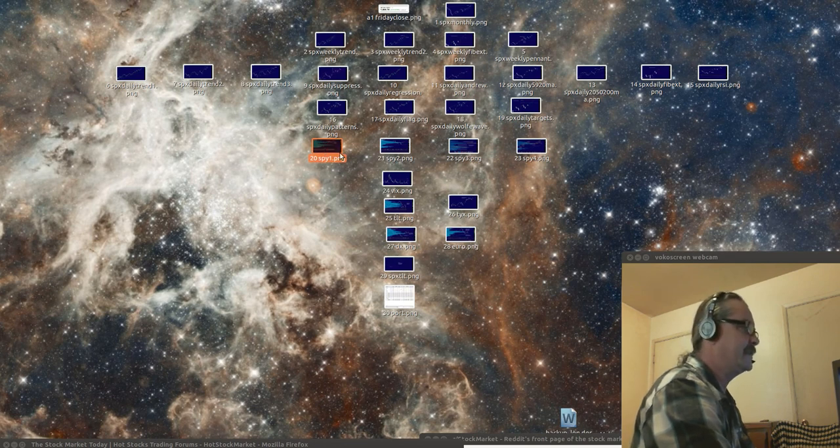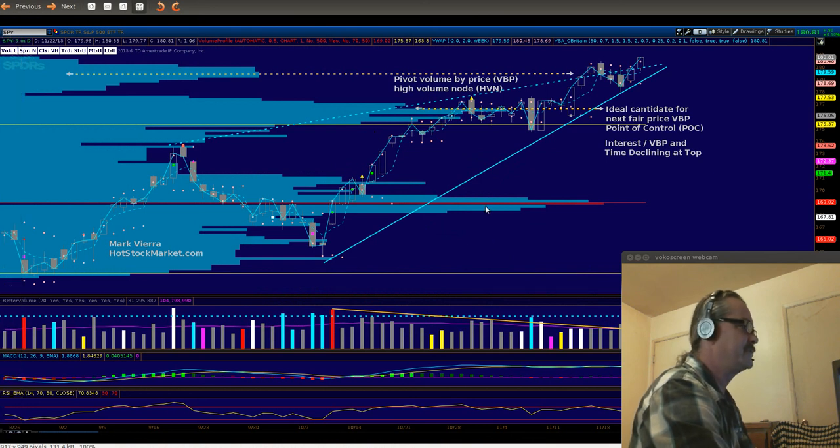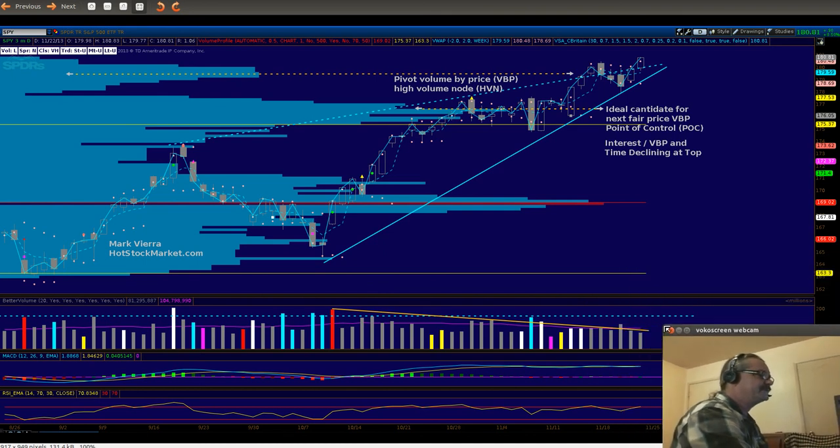Let's open up the daily. Okay, now this is a 3-month daily chart. Each candle is a daily, and I'm going to shrink myself down here, and let's just go over what studies I have here. Of course, everybody's familiar with volume by time down here. This is an MACD, just a 2-line oscillating moving average. And this is relative strength, just your basic no-frills oscillator.